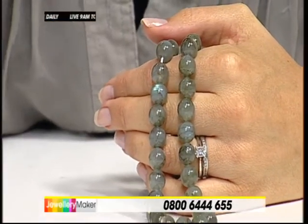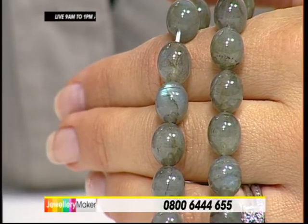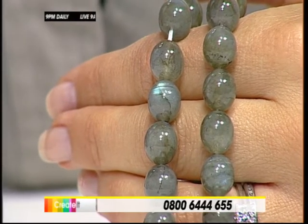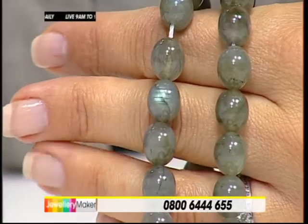Now Labradorite, for those of you who are unfamiliar with this gemstone, comes from the Labrador region of Canada. It has to come from the original source in Labrador in order to be called Labradorite. There are other variations out there with similar mineral properties, but if they're not found in the Labrador region of Canada, they're legally not allowed to be called Labradorite.